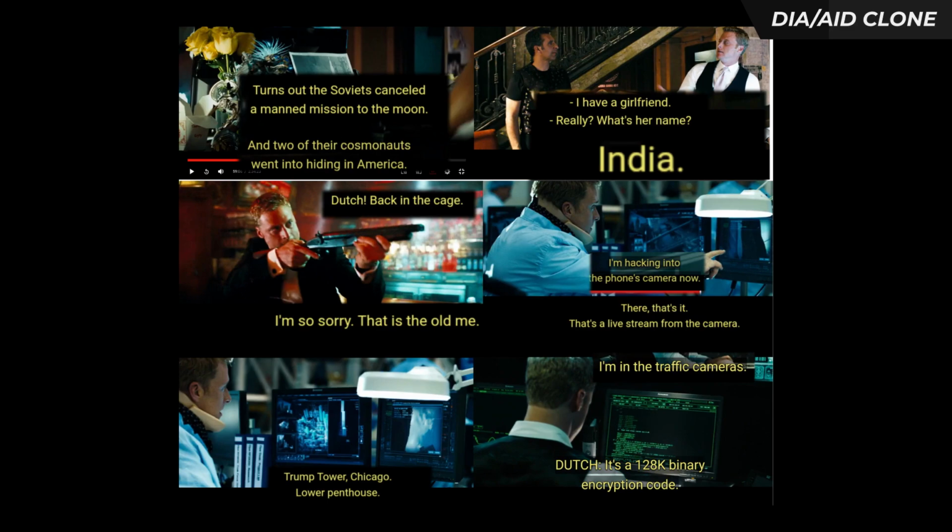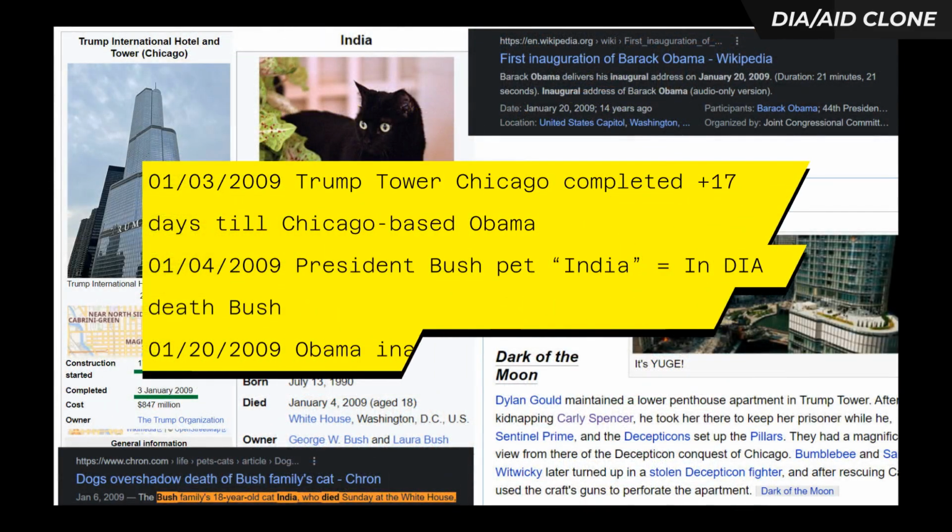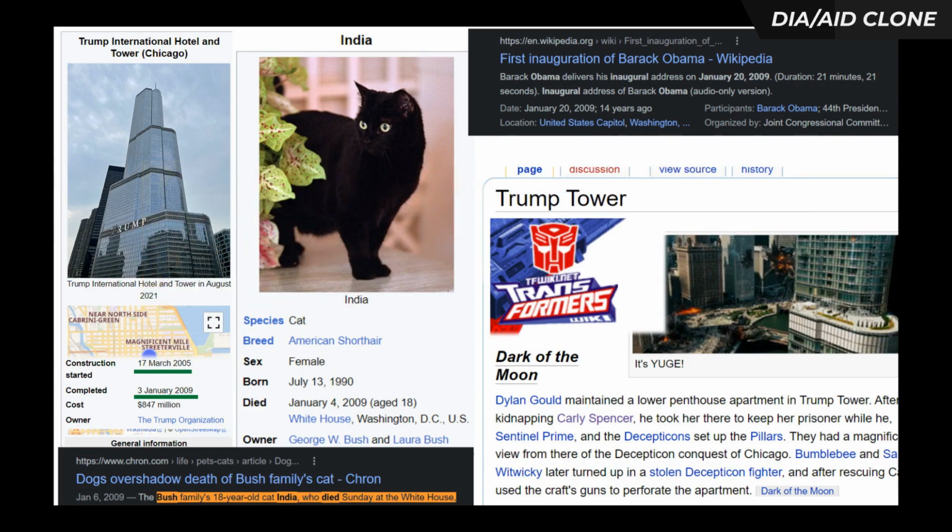The reason I am decoding Transformers is I got a request to decode this film, and notice that Chicago Trump Tower plays a prominent role as the villain's base. How is that connected to India? January 3, 2009. Trump Tower Chicago completed, plus 17 days till Chicago-based Obama. January 4, 2009. President Bush's pet India dies, India equals DIA, death of Bush. January 20, 2009. Obama inauguration. India, India. Death just before Obama gets in, a symbol of Bush leaving power.